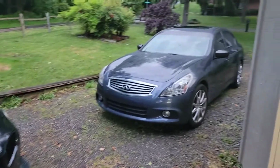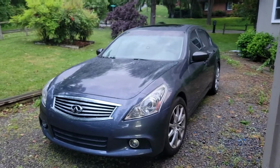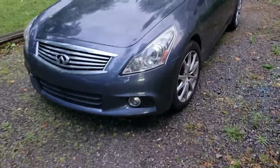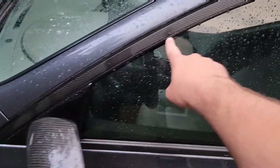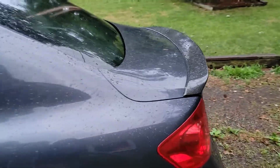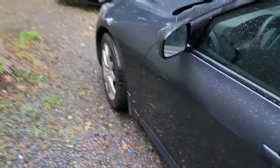The wife's G37 is doing well also. I'd never put it on video, but we did do wheel spacers. We also did a little bit of a chrome delete with some carbon fiber vinyl wrap around the windows, as well as a carbon fiber spoiler back here. So just minor stuff. We're going to eventually get some probably better tires and stuff for this.